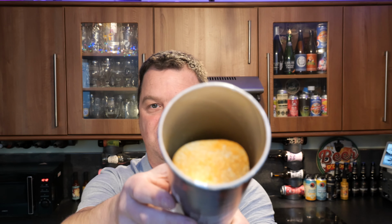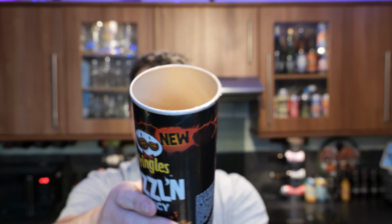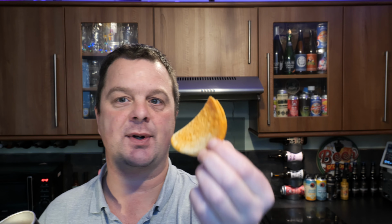The Sizzl'n spicy barbecue flavour. Yeah. And there's the difference. Look at the colour. It's all marketing, you know, they've coloured them a little bit deeper now to make them look a little bit more spicy. It's a little bit of paprika that they put on the crisps to get them to look that colour. Smells spicy. Let's just tuck in, shall we?